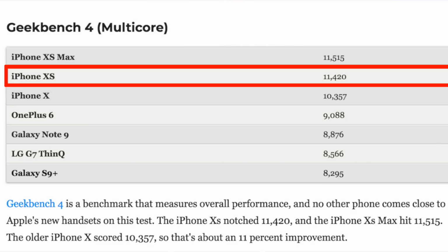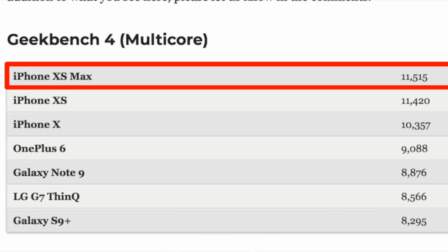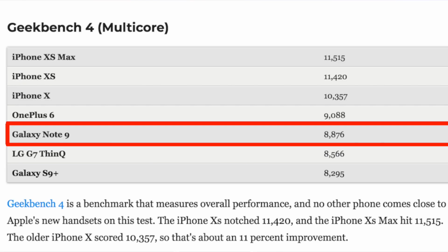Some reviewers have had their hands on the XS for a few weeks now, and they have actually been able to benchmark this phone with the A12 Bionic chip. Tom's Guide put the A12 Bionic chip through its paces, and the results are semi-shocking. The iPhone XS gets a score of 11,420 in Geekbench 4's multi-core test. The iPhone XS Max tops that at 11,515. The Galaxy Note 9 with a Snapdragon 845 processor gets a mere 8,876 in multi-core performance through the Geekbench 4 app. I was expecting the A12 Bionic to be a little bit faster, but not head and shoulders faster like this.